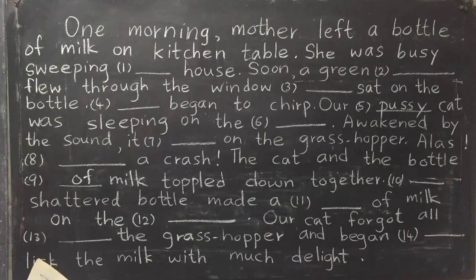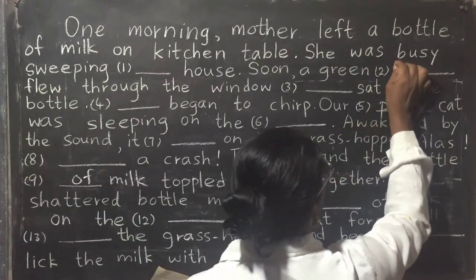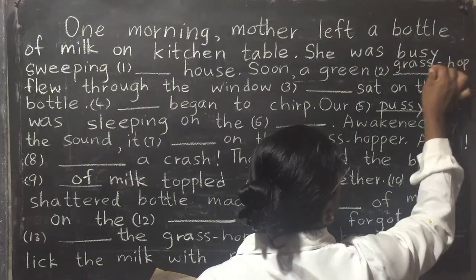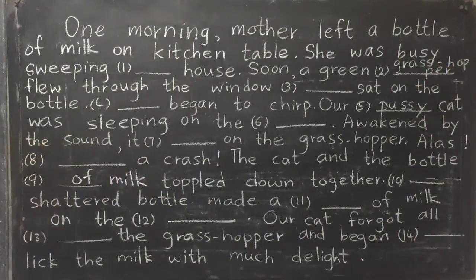And I think blank number 2. Soon a green. Answer is grasshopper. Right, all those three answers are very easy to find.